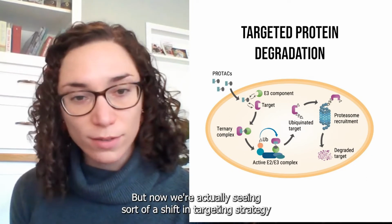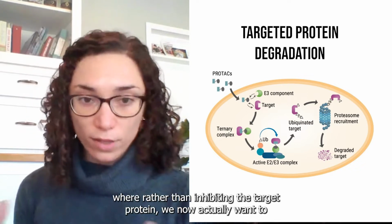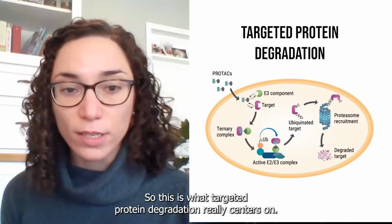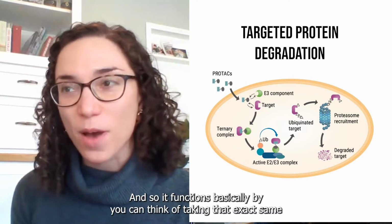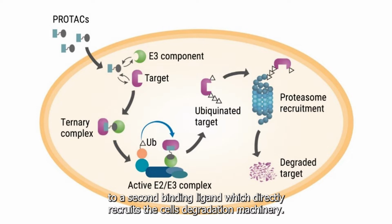But now we're seeing a shift in targeting strategy, where rather than inhibiting the target protein, we now want to selectively degrade and remove all copies of that target protein from the cell. So this is what targeted protein degradation really centers on. You can think of taking that exact same small molecule inhibitor compound, but directly linking it to a second binding ligand, which directly recruits the cell's degradation machinery.